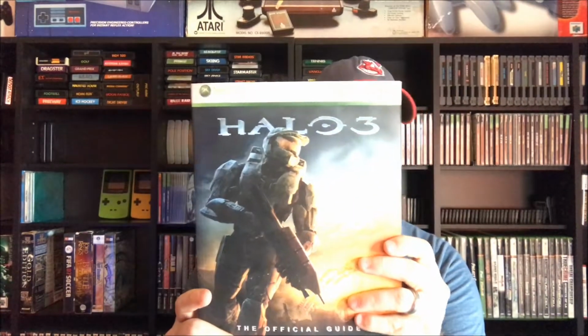The next book here he gave me is a Halo 3 guide, and this looks like the official guide from Microsoft. It's got the Xbox 360 logo. Yeah, it says official guide. And I mentioned before I beat Halo 1. I got Halo 2 for Christmas. I already own Halo 3, so there's a good chance I'll use this when I play through Halo 3.